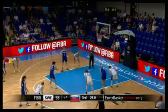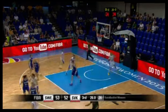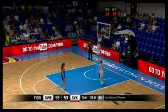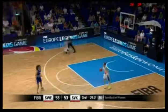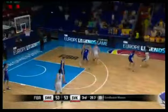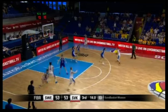Again, this to tie. It's all square. 53 plays 53. Substitution for Sweden. Anna Bartol comes out, replaced by Danielle Hamilton. There is a 2 second differential between game and shot clock. In game one, here in Sopron, women's EuroBasket, 2015.